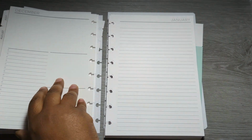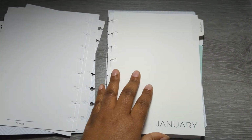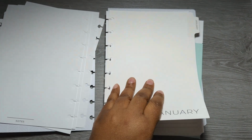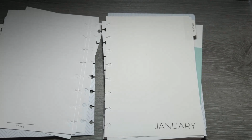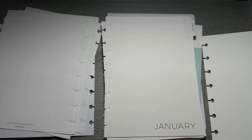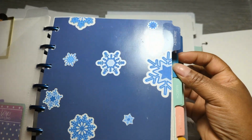So as you can see, well, I'll show you the back of January. As you can see, I have ordered the neutral planner with new color. So in Plum Paper world, that means that even the dividers have no color, which is okay because that means that I can decorate the dividers, which is what I did with these, even though they had color.